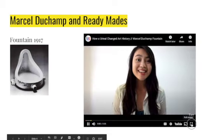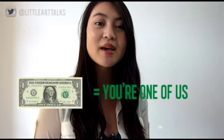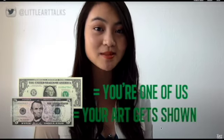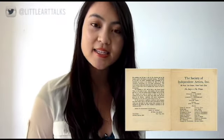In 1917, a urinal changed the course of art history. For the price of $1, the Society of Independent Artists declared that any artist can become a member. Any member can pay $5 to enter their work into the Independence exhibition. It was the largest show of modern art in America, and it was meant to be a forward-looking stand against what they perceived to be a conservative and stifling attitude of the National Academy.